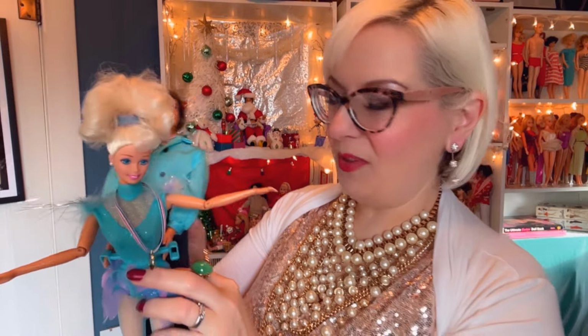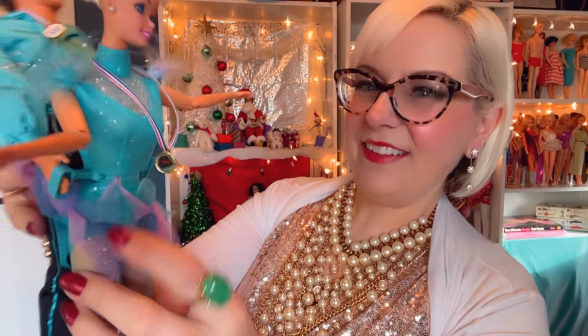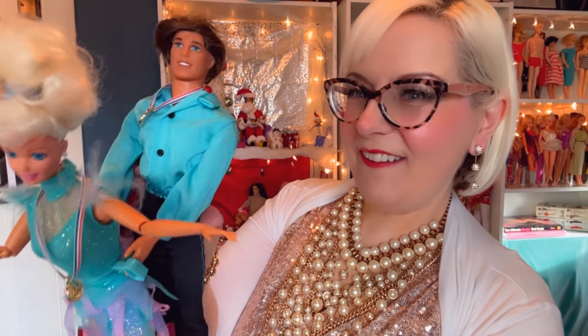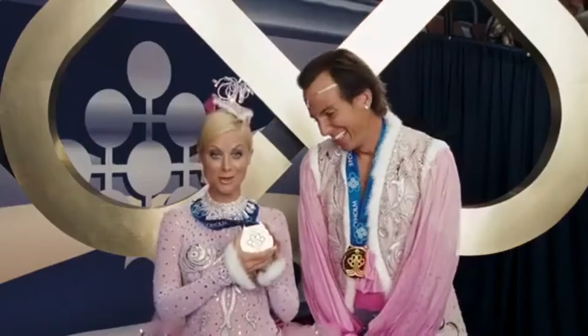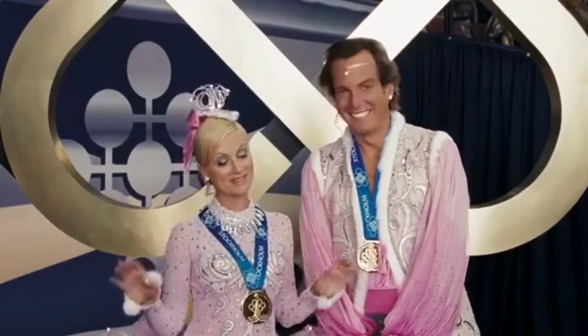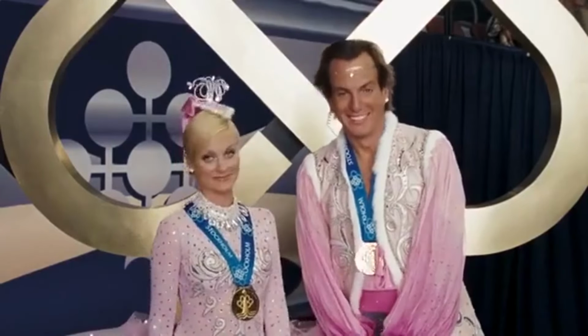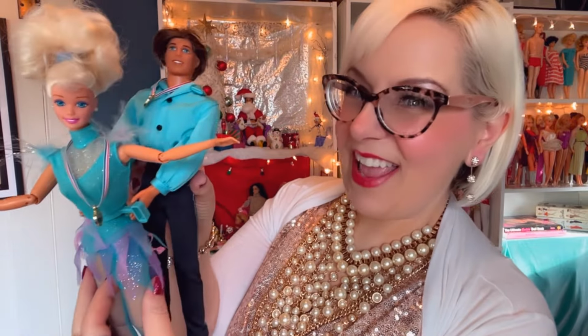Check these two out. This is the 1997 Olympic ice skater couple. Look, they've got these great ice skates. Excellent figure skating outfit. Gold medals. This may be solid gold, but to us it's lighter than air because dreams never weigh you down. Oh, dreams are in your sleep. And what's really fun is this Barbie spins around in Ken's hands.